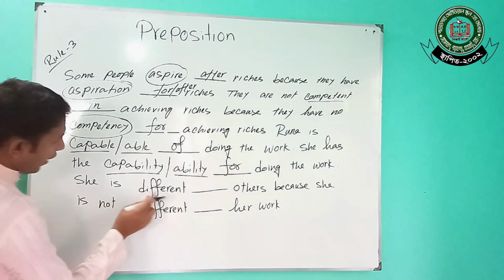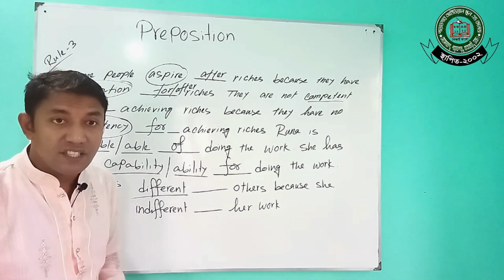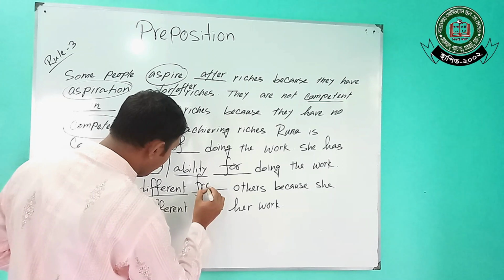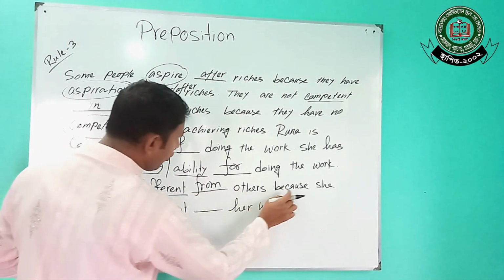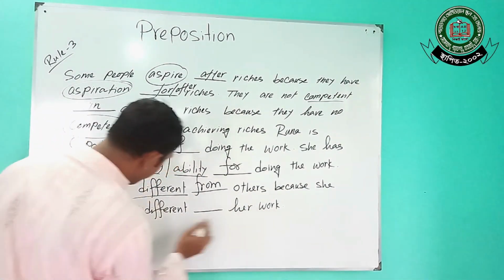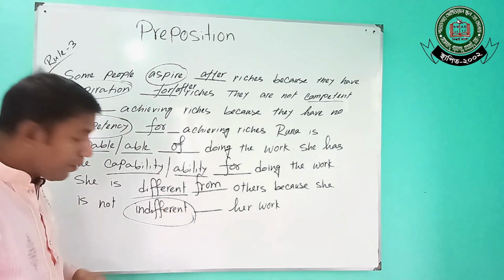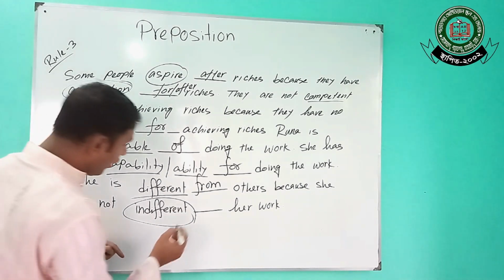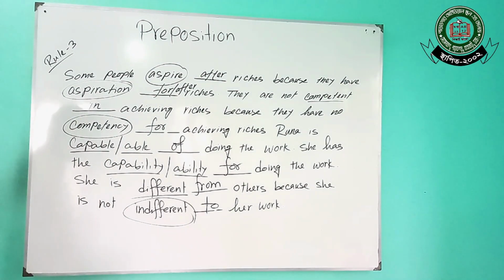She is defiant. Defiant is an adjective and preposition from is always used after defiant. So here will be preposition from. She is defiant from others because she is not indifferent dash her work. Indifferent is also an adjective, but here preposition to is always used after the adjective indifferent. So here will be to. She is not indifferent to her work.